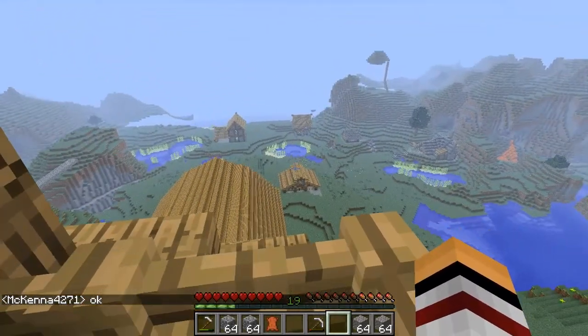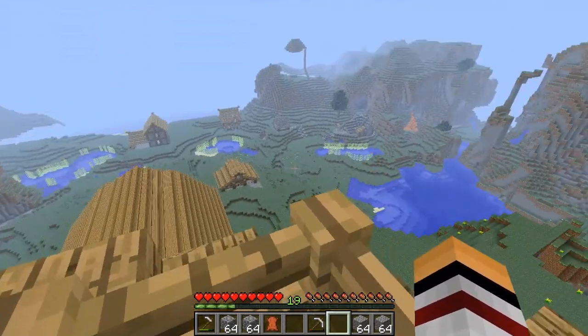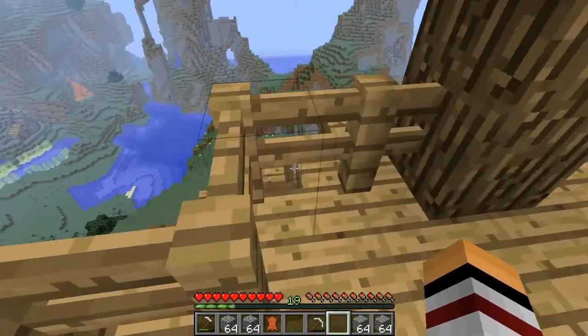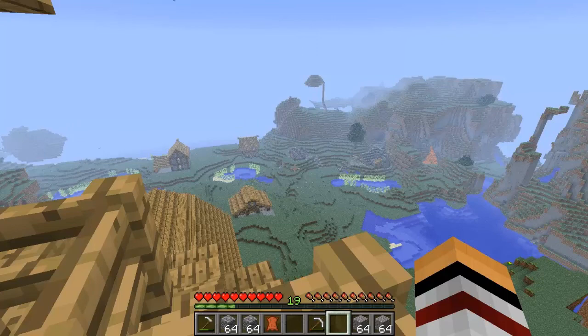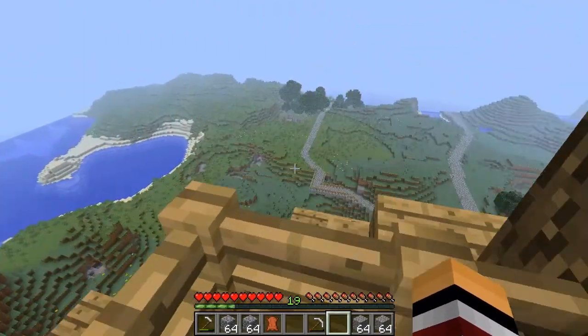You can overlook my whole farm. It's pretty cool. You can see everything except the pumpkin patch, which is back behind that house. And that building. I didn't even know I had lava back there until I built this. There's a lot of cool... Of course, I chose an extreme hills biome to build a farm. That shows you how smart I am. But yeah, you can see everything up here.